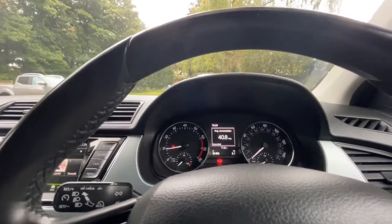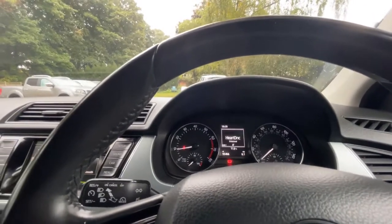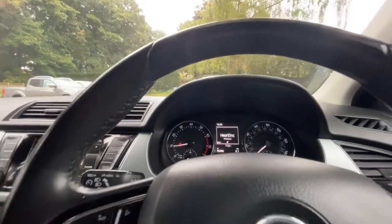There we go, averaging 40.8 miles per gallon. That's pretty good. So you can see it's got DAB. It's obviously got Apple CarPlay.